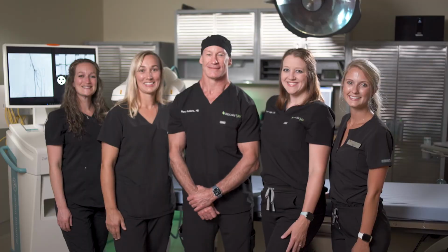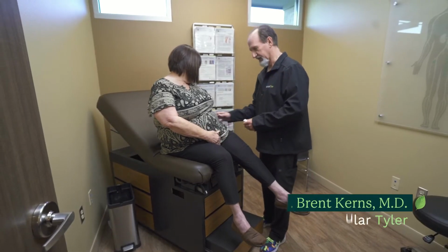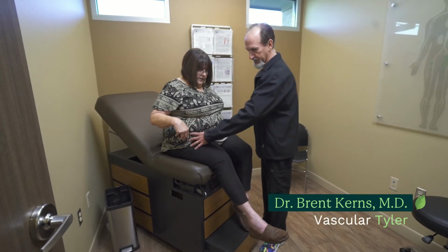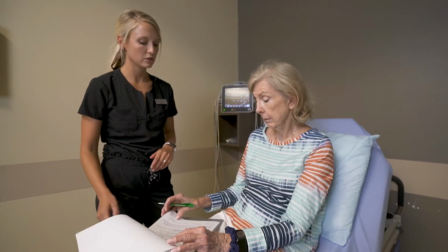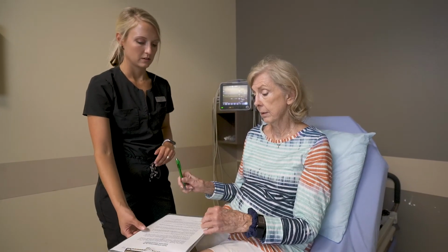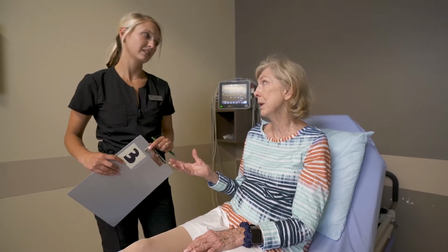We are fortunate to have excellent surgeons here at Vascular Tyler. I've been practicing for over 20 years, and I'm very proud to be working with these doctors. Their clinical skills are amazing. Their outcomes are phenomenal. It's rare that a situation can arise here in our office that we can't handle internally with the staff that we have. Our staff members, they love our patients. They want to take good care of our patients. They are receptive and responsive to our patients' needs.